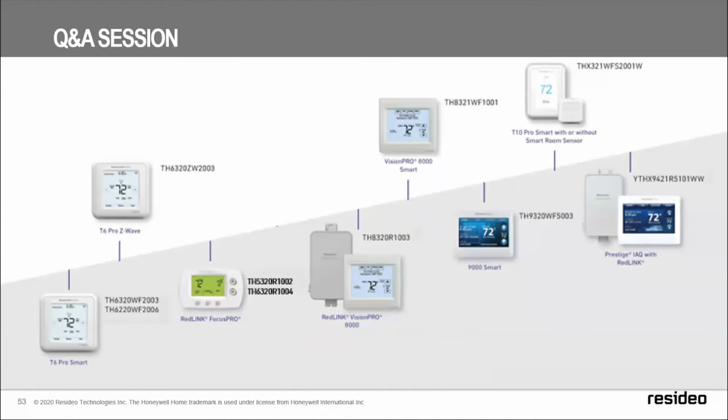Yep. I'll take this one, John. How can we use the THM4000R? And just a refresher, that is our RedLINK antenna. There's a couple purposes and applications you can utilize that in. One certainly would be for zoning. So we can have a HZ322 board or our HZ432 board, which are RedLINK compatible. If you add that antenna, I can now hook RedLINK thermostats directly to the panel without any physical wiring between the two. So that's one scenario.